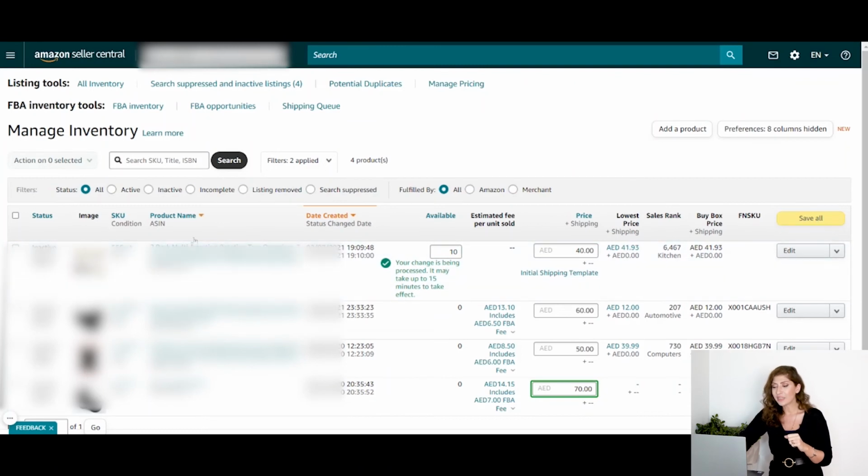Now, as you can see here also, Amazon has provided a great filtering system. If you don't want to be switching between dashboards, you can simply filter Amazon merchant, and then you'll get all of the listings that you want. You can filter anything you want: search suppressed, listing removed, incomplete, and active. So you can filter them to narrow down if you have any issues, especially if you have a lot of listings.